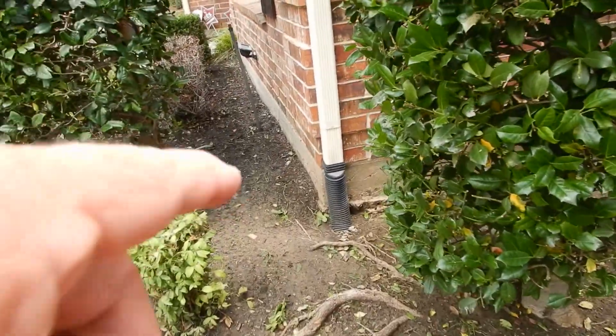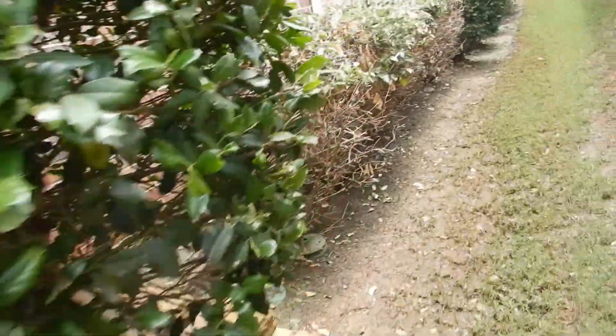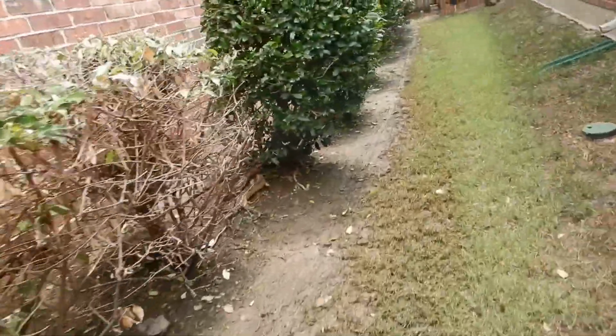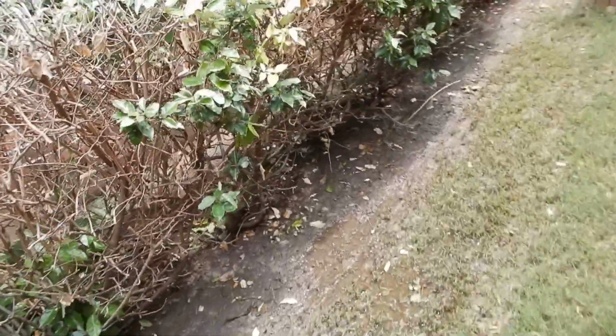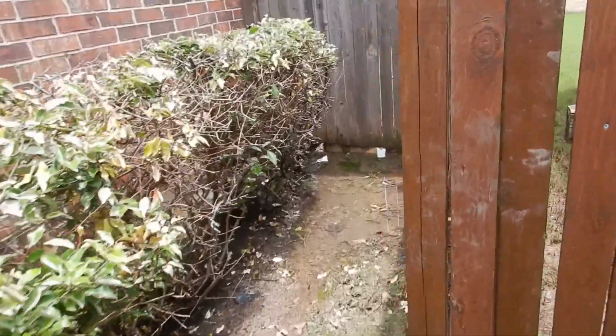Trees shouldn't be any closer. Got a little bit of erosion on this corner. Got a little cat. Hey, buddy. Bushes next to the house, bushes next to the house. Poor grading and drainage. Look at that. See that?